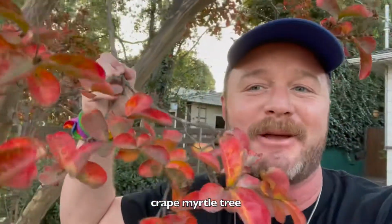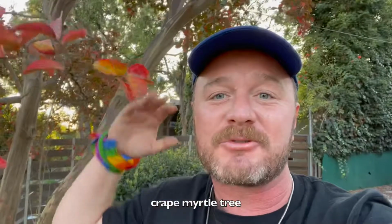Or sometimes after the yellow, then the orange, you get this luscious red, like on my crape myrtle tree. Anytime there's red, purple, or blue in a plant, it comes from the pigment anthocyanins. It's the same thing that makes this blueberry blue. Sometimes you see anthocyanin in evergreen plants, like the little red baby leaves in this laurel sumac.